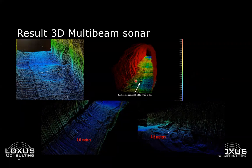But even small objects, with sizes of 10 centimeters, can be identified, and in that case it's probably one single loose block from the roof, and you don't make a big fuss about the total stability. But it can be followed up in the next inspection to see if it's a sign of larger damage or just a single block that was lost from the roof and can be lying there on the bottom without affecting anything else.